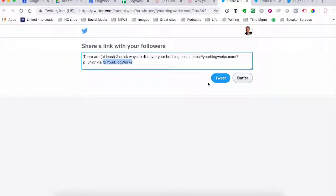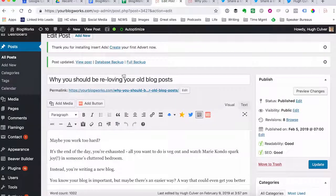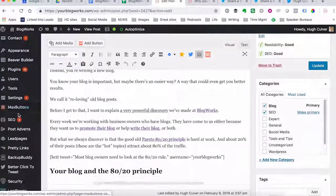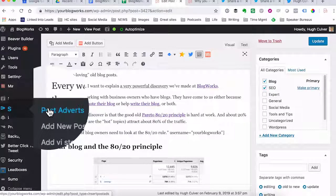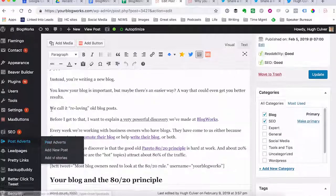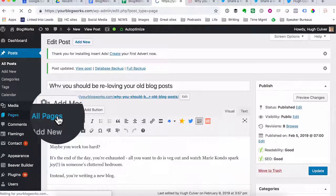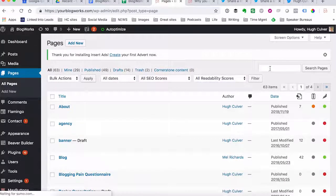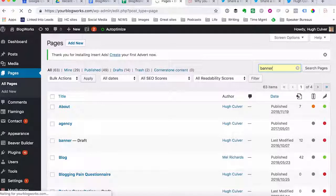The next one is a little bit more complicated, and it's called Insert Post Ads. Now let me show you how this works. So I'm going to go over to that plugin, and it actually is going to show up here as Post Adverts. Now, if I go in there, you're going to see how they are programmed to go into my blog post. But what I'm going to show you first of all is a page that we created. So under pages, I go to all pages, and this is where I store all of these banners. So it's a page called banner, or banners or something like that, banner, see. And this is where we store the banners that are going to appear.